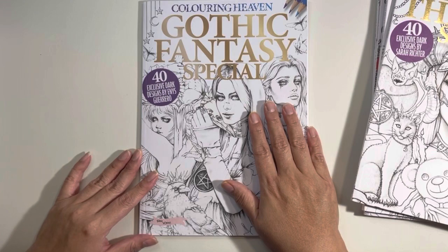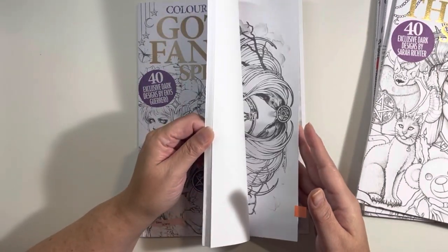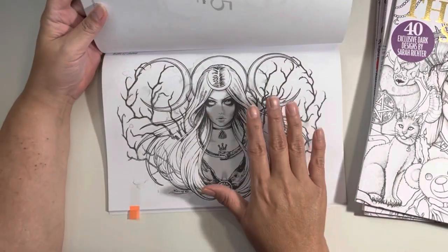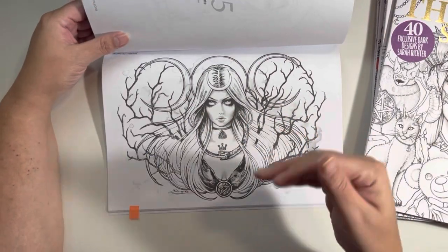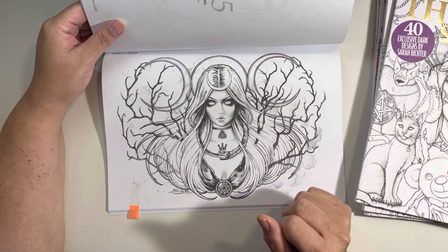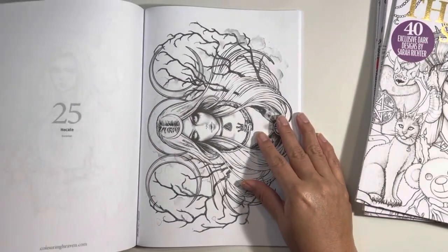This is Ines Guerrero's Gothic Fantasy Special. And this one, I do have a buddy color set up with my girl Chelsea. We're going to be doing this one. And I'm actually glad because I generally don't like the landscape pages. I love the artwork. I just don't like working in this kind of format, so this definitely gives me the perfect excuse to work on a page, and my hope is to have it done by the end of July.